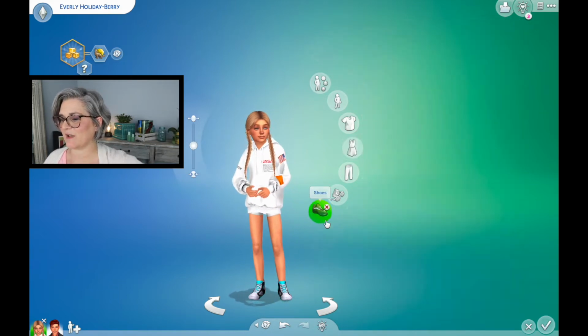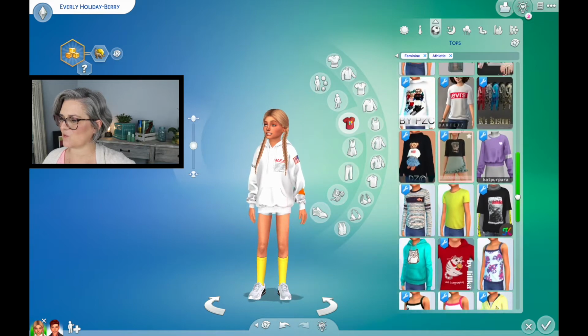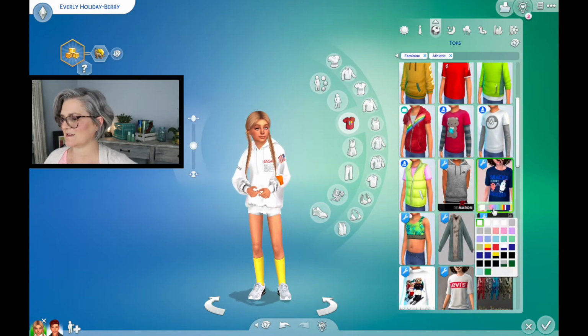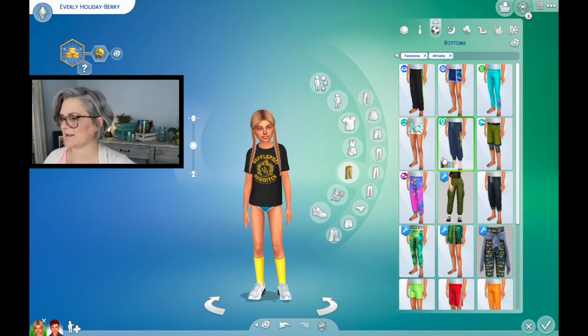Okay, that's perfect. It's not really a lot of yellow though, so I feel like I have a sweatshirt or something that has NASA. Because how perfect is that? Okay, we're gonna stick with Hufflepuff.